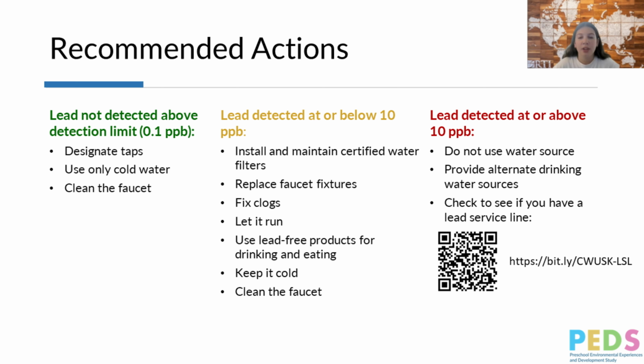If your water had a lead level at or below 10 parts per billion, we recommend some low-cost risk mitigation measures to minimize exposure to lead. These include installing and maintaining a lead-certified filter, replacing faucet fixtures, fixing clogs, letting cold water run for 1 to 5 minutes prior to use for drinking or cooking after periods of inactivity, and using lead-free products for drinking and eating.